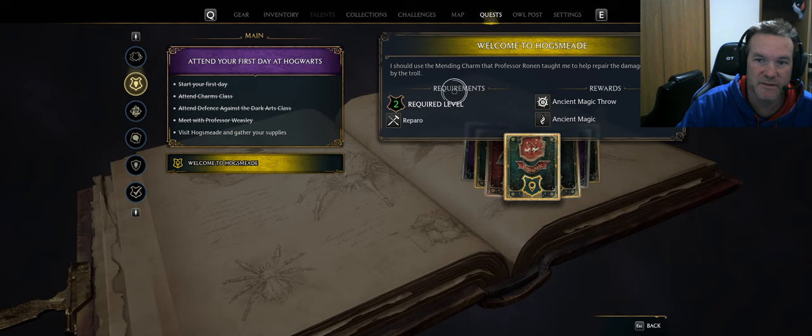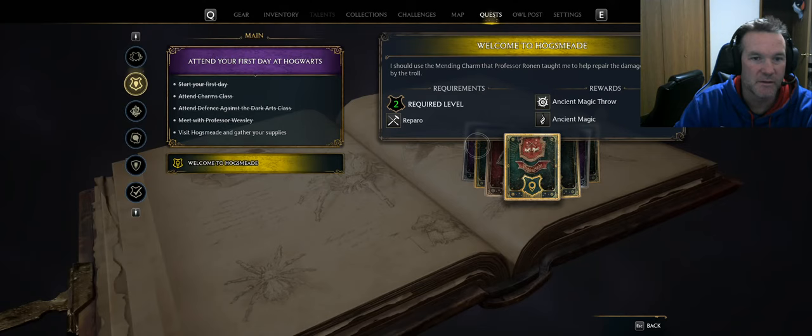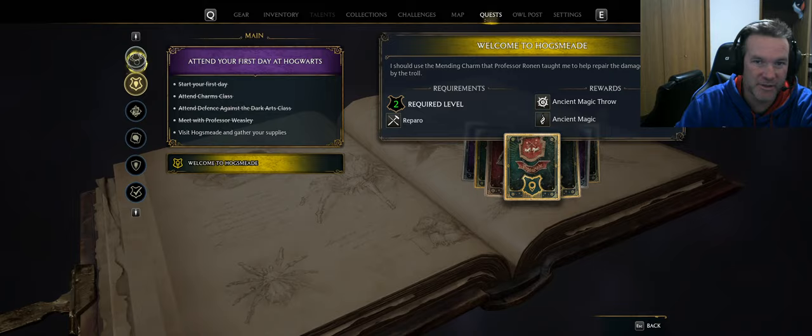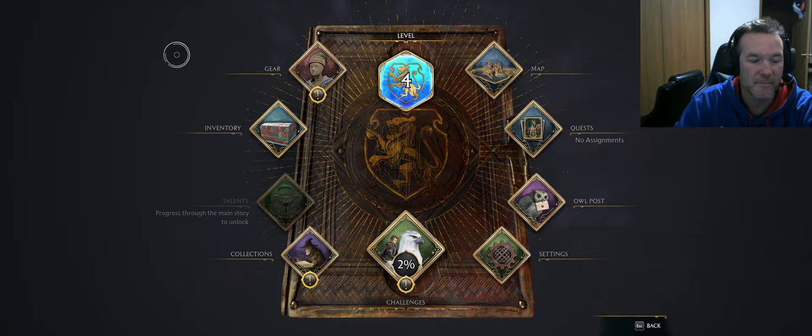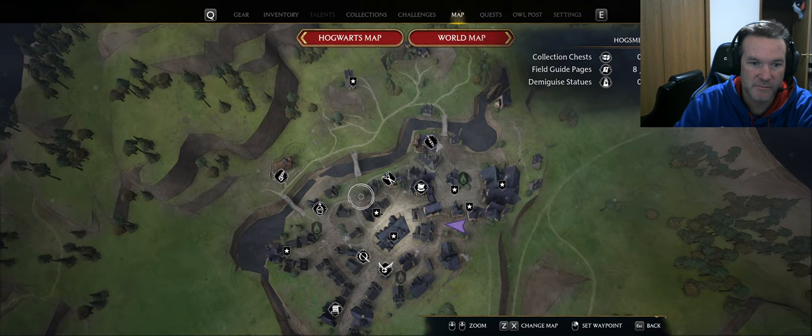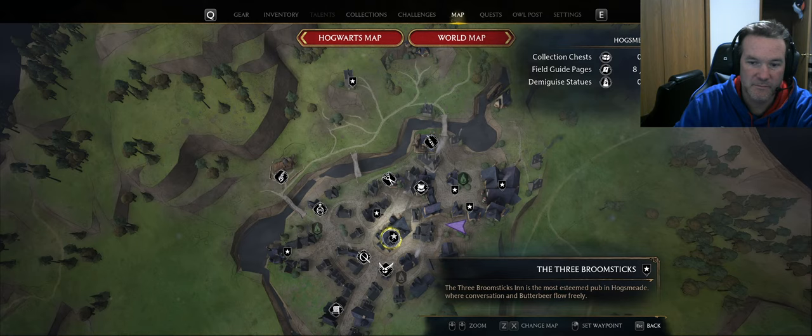Visit Hogsmeade and get supplies. I got my supplies. I don't know what else to do. What's it say? Visit Hogsmeade and gather your supplies. After you repaired everything, then you're supposed to go into one of the shop things and have a drink, I think. Some butter beer. The Three Broomsticks. Got it.